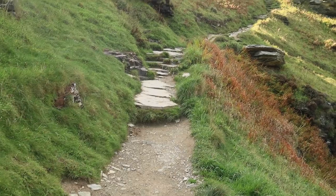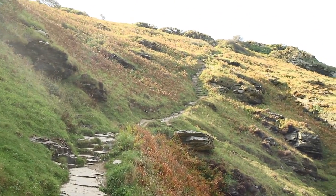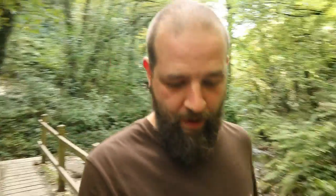Oh crap, that's a lot of steps. Closing in on St. Nectan's Falls. That's the big one. So I'm just following this stream uphill, and hopefully we'll get to see it.